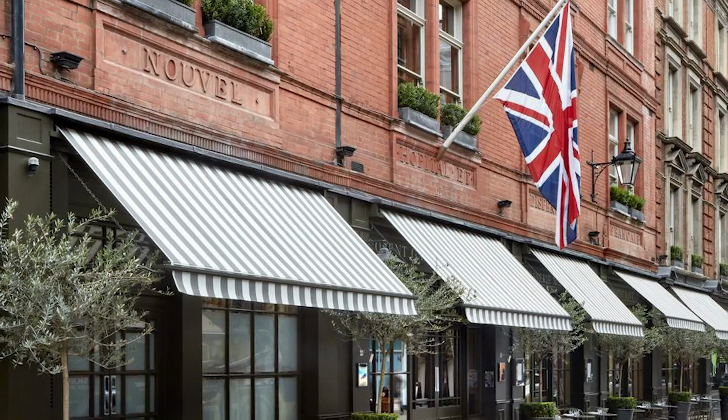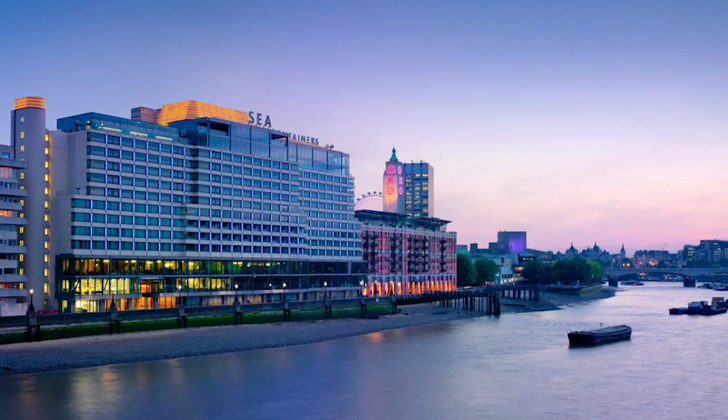Number 2, because of that convenience, the hotels in these areas will give you the least for your money. Number 3, some of the city's most amazing hotels are in these areas, like the Covent Garden Hotel and Sea Containers. Number 4, not all of the attractions in the city will be within walking distance because some of them are just spread out to other parts of the city.